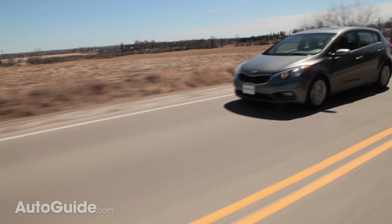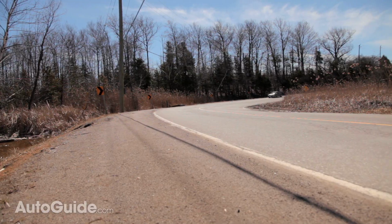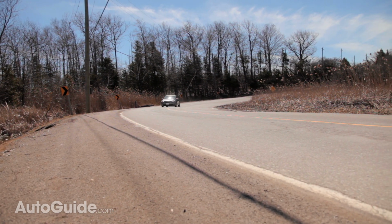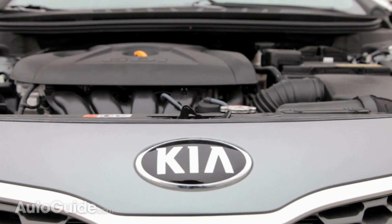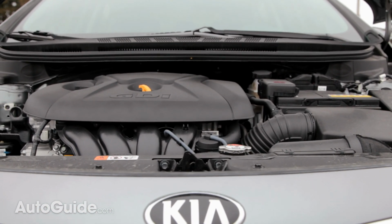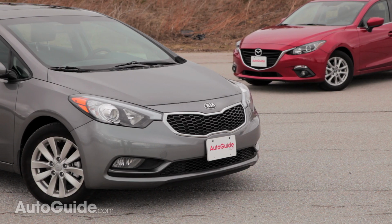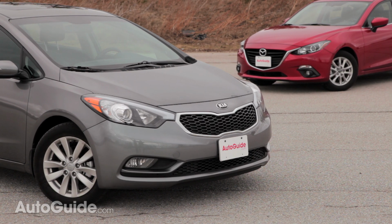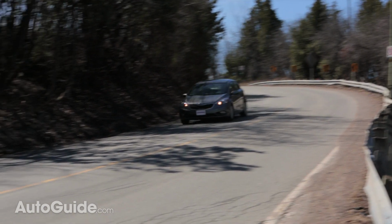The Forte 5 isn't especially terrible. Sure, it suffers from numb steering and a suspension setup that pitches and rolls, but it is predictable to control while cornering. What's more, the base engine in the Kia makes 173 horsepower compared to 155 in the Mazda. Then again, the Mazda weighs 100 pounds less than the Kia. The bottom line is that the Kia feels more powerful, but not by as much as you might think.